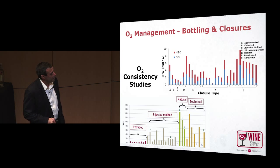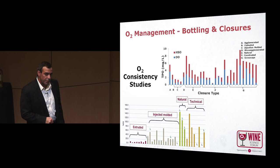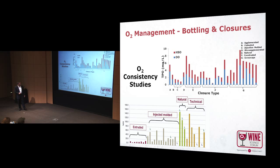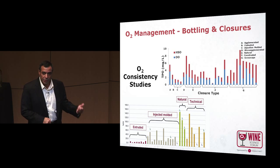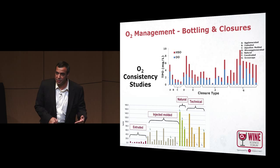I note the closure types here, and maybe it's not having that profound effect on the TPO itself, but when you take this TPO variation and you couple it with the variation in closure OTR, this just gives you an idea, particularly relating to natural cork and natural cork-based products, which are naturally inconsistent. So variation in OTR in combination with variation in bottling TPO can have a very profound effect on wine consistency and wine quality.